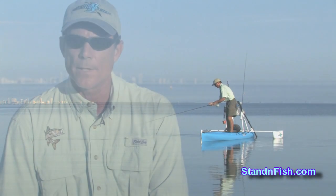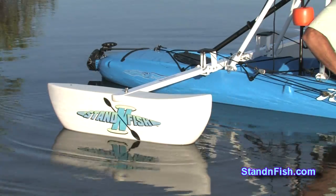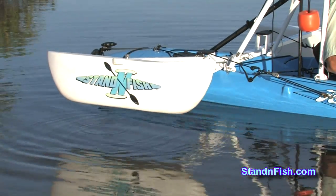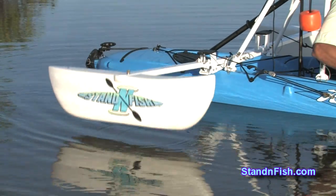The problem with it was always that the kayaks' pontoon systems were all fixed in the water and you were unable to paddle easily. So we've come up with a system at Standnfish where the pontoons can be retracted out of the water when you're ready to paddle, and when you get to your spot where you want to fish, you can stand up and comfortably cast, hook, and fight fish and even land the fish.